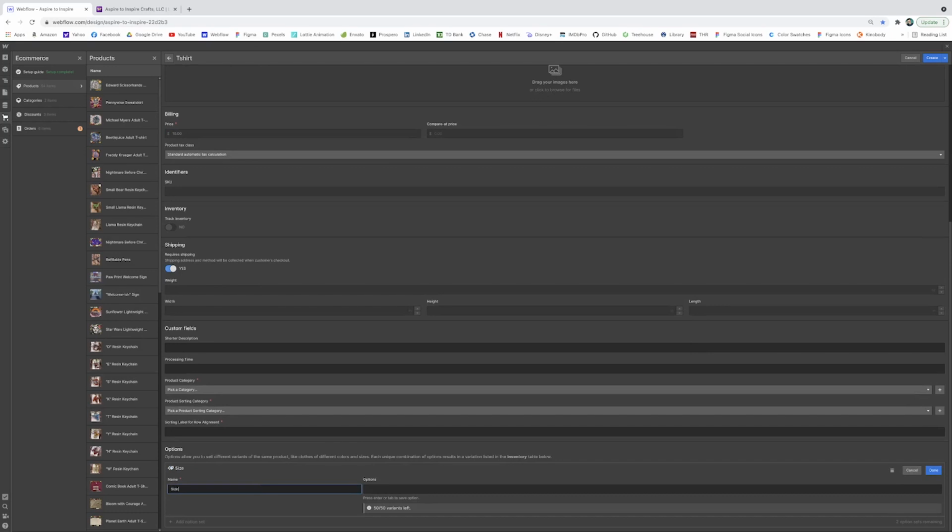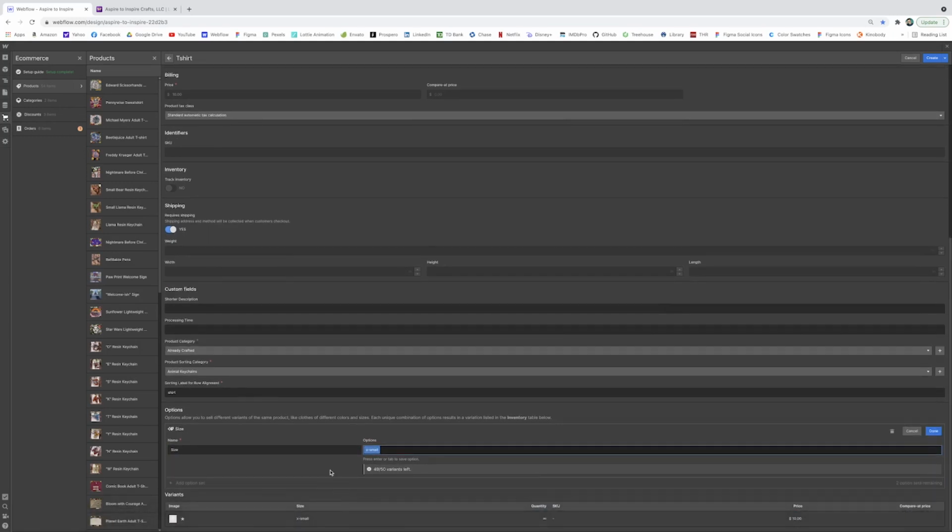So let's do that. So options, I'll name this size. And now here is options within that size. So I'll just write extra small, press enter, and you'll see down below it creates a variant of this product. So there's an extra small t-shirt, great. Then I'll do small, medium, large, XL, double XL. Let's go all the way up to triple XL.